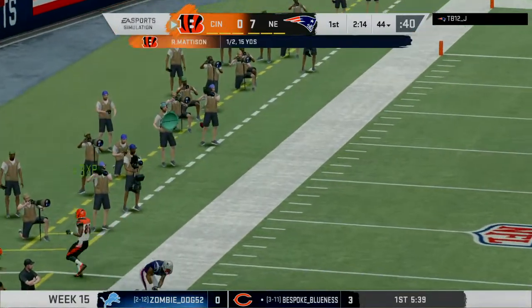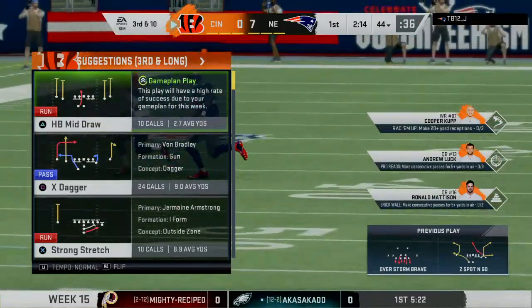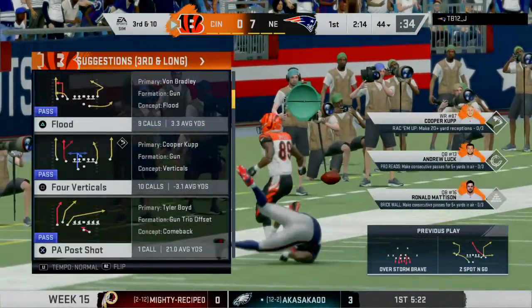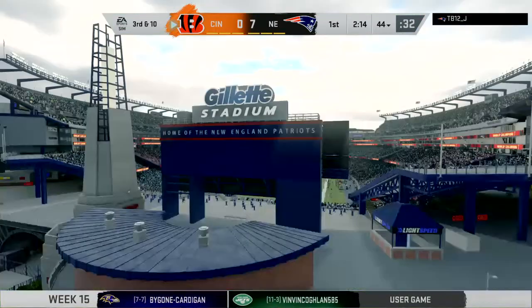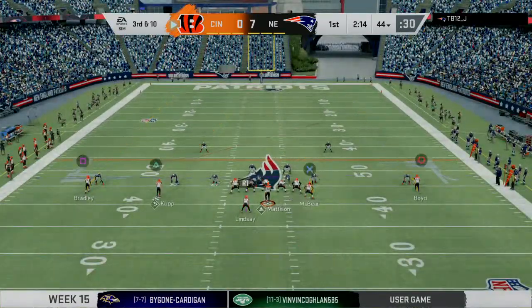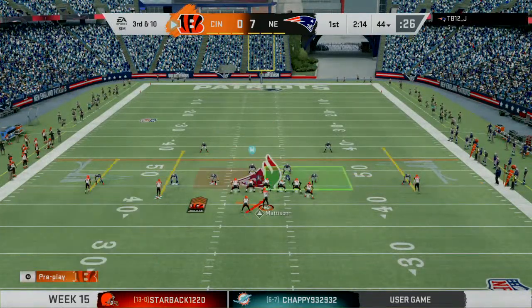They try to throw on second down, but this one is incomplete. I think he's a little trigger happy right there, and it turned into an ill-advised throw into their zone. Well, we know he has confidence. He'll throw it any place, anytime, anywhere. That time it fell incomplete. They come up to the line now facing a 3rd and 10 after the incompletion.